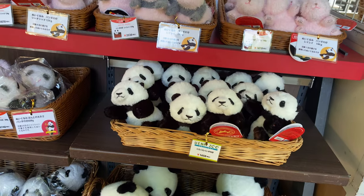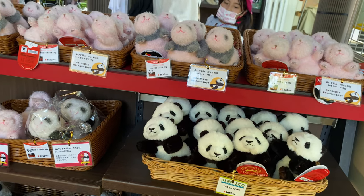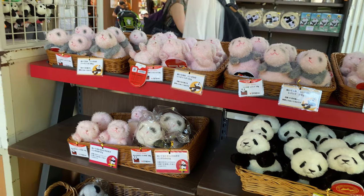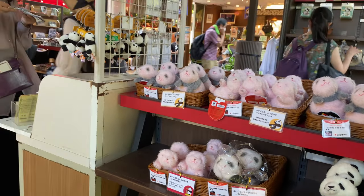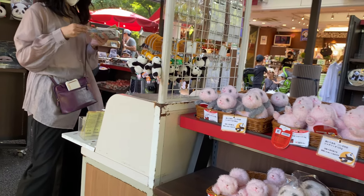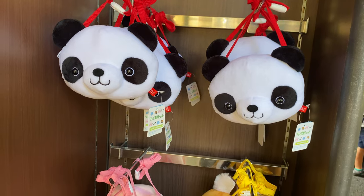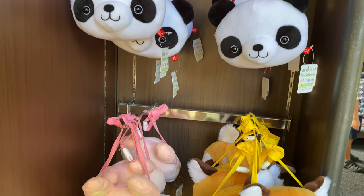If you wish to buy a souvenir items, there is a gift shop inside the Ueno Zoo. You can select your favorite animals. So bring your family and friends and visit Tokyo Ueno Zoo. Surely, it will be one of your memorable experiences in Tokyo.